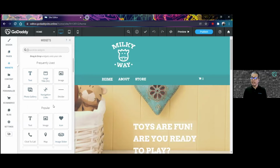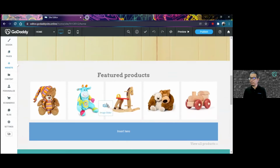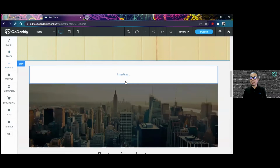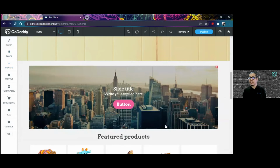So say for example, I want to add an image slider in my website. I can click on the image slider and then drag it and look for the place where I want to insert the image slider, like so. And I can start adding images into it and add text that I would like to put on the image slider.